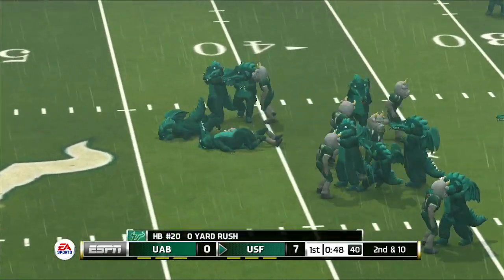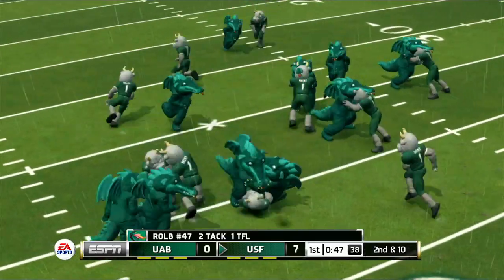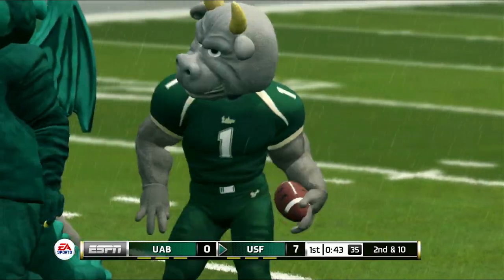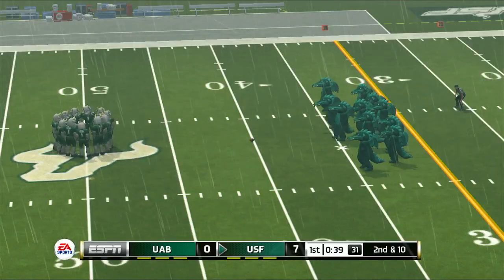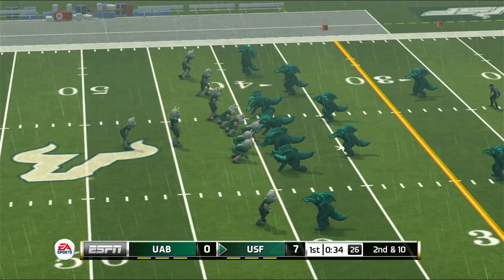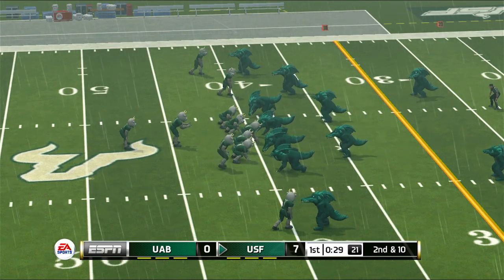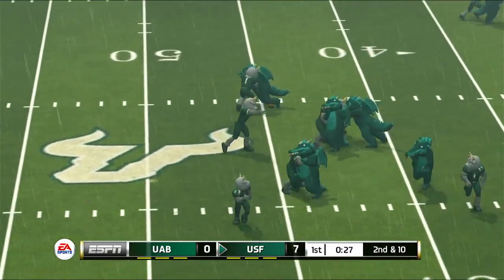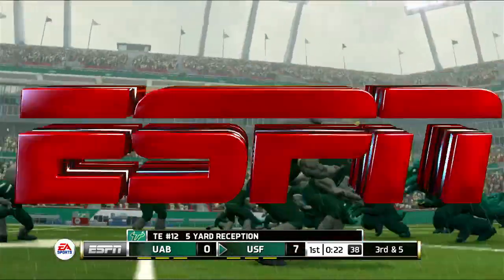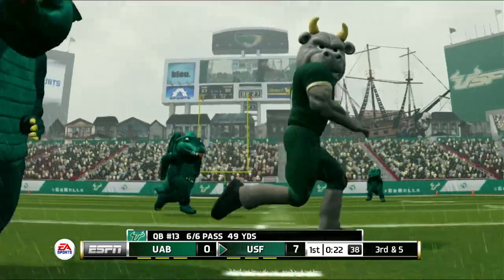Keep it on the ground again. Tackle at the 40-yard line. Second down and 10 to go. Ball on the 40-yard line. That's a gain of 5 on the way. That'll make it 35.